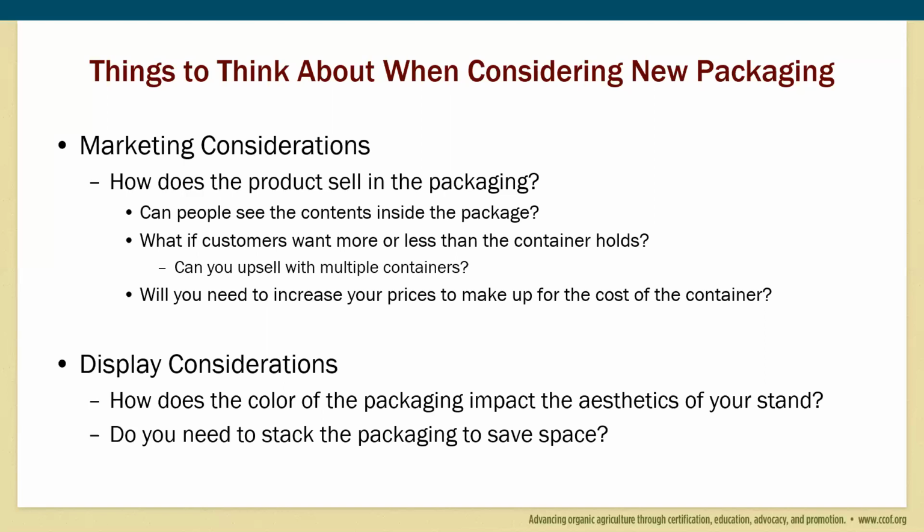And as far as display considerations, how does the color of the packaging impact the aesthetics of your stand? Some of the fiber baskets, for example, are different colors, blue, and do you want a more natural look? Do you like the blue? Does the blue make the product that's in there stand out? Sometimes the blue really helps the product. Say if it was a golden raspberry in a blue package, that could actually help you sell that. And then it also depends on your stand. Say at the farmer's market, do you have a single stall? Do you have a double stall? Do you need to stack the packaging to save space? So that's a couple things to think about.